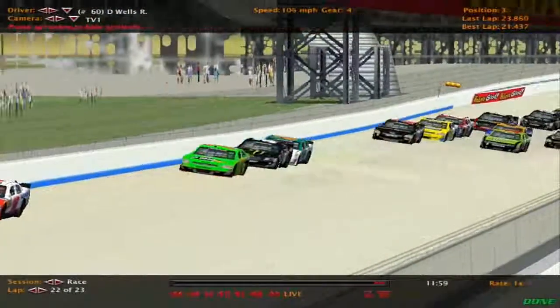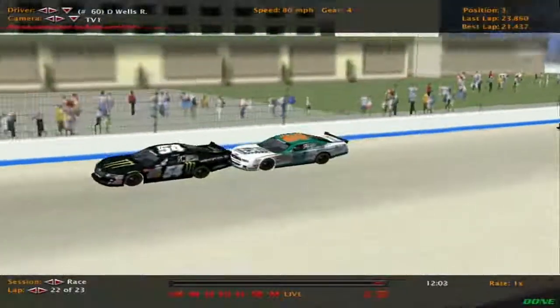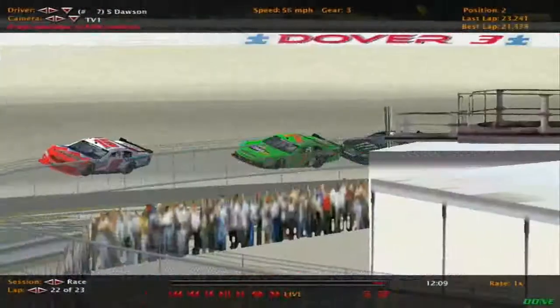Danny Wells was a pinball there, literally. He was going back and forth between him and Zach Carlson and Luke Walker, and he ends up being the one not getting wrecked. He was the one that actually did not wreck out of the 3. Wow.